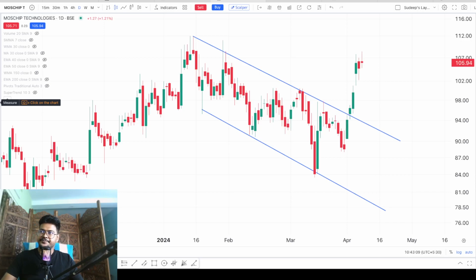Okay, so these were the 5 major semiconductor stocks. Okay, so if you ask me which one will be my favorite, I would say very simple, Tata Elxsi. The reason is it is at the perfect level for buying, and the fundamentals are very strong, the shareholding pattern is very strong. Along with that, there is one more advantage that it has. It belongs to the Tata Group.